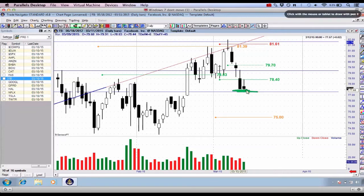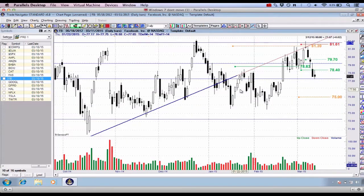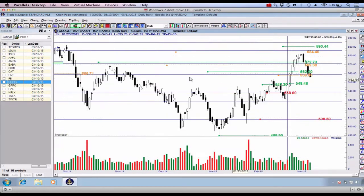You can always exit, by the way, if you want, around the lows of the candle or at the market on Thursday when it opens, if it opens flat. You can just take your profit when need be if you don't feel comfortable waiting for the support level to break about $77.30. So I thought I'd give you an update on that particular Facebook trade.